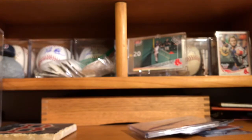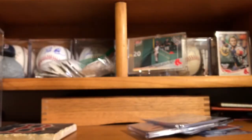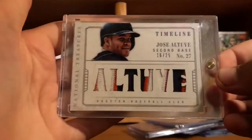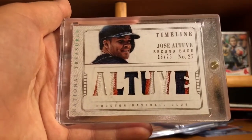This 2013 Bowman Chrome Reese McGuire autograph. And then lastly, the biggest one, is this Jose Altuve 3-color patch, numbered 16 out of 25, with Altuve spelled right there, from National Treasures. So that's it for that trade.